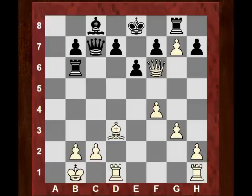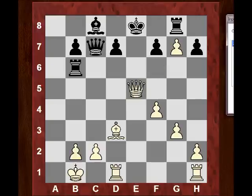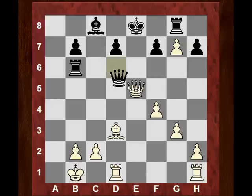Bishop d3 was played, seemingly allowing the queen to be in a little bit of trouble, or to swap herself with Tal's queen, because Tal played e5. Now Fischer had just played the routine queen takes e5. Then this might still be okay actually for white, this position.